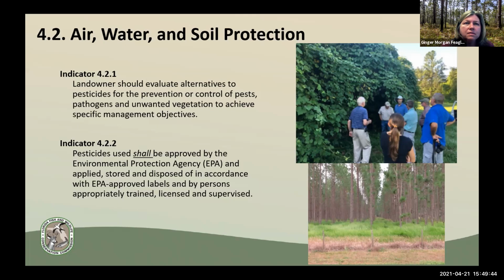Basically, all that's saying is, think about other ways you can go about controlling the pests on your property, which is what that first picture on the top right is showing. It's a group of University of Florida Extension offices, Florida Fish and Wildlife, and SISMA, out there with the landowner looking at this large, extensive use of bamboo, air potato, and all kinds of exotics that were growing in there. We talked about prescribed fire. We talked about some bio control agents, the beetles that go out and eat the air potato. We looked at the realm of opportunities that are out there besides just going straight to the chemical. And if chemical is used, it needs to be used responsibly and documented.